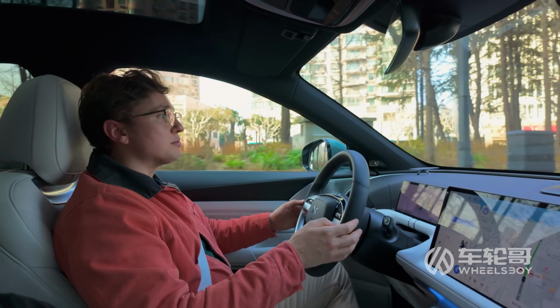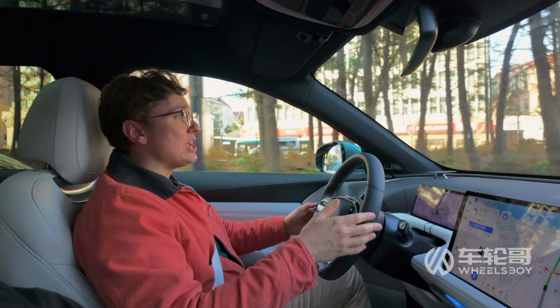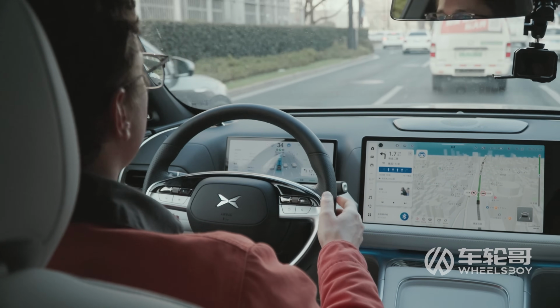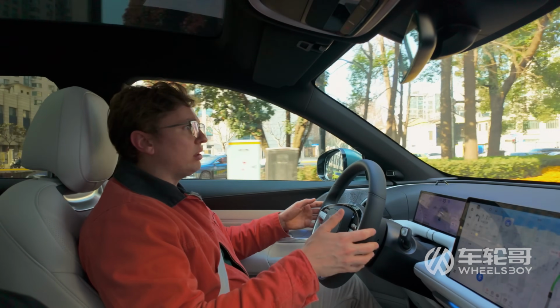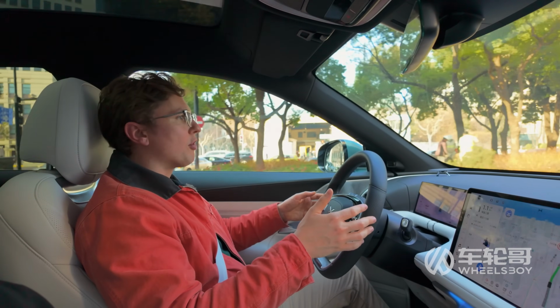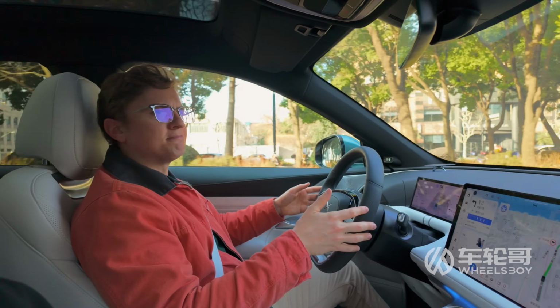XNGP, on the other hand, takes much less effort to cancel a lane change. That means that, on occasion, if you are resting your hands naturally on the steering wheel, you can unintentionally cancel a lane change and exit the system for a few seconds. They've improved it a lot since I used it behind the wheel of the Xpeng G6 in Guangzhou in 2023. It's graduated from being downright frustrating to just room for improvement.